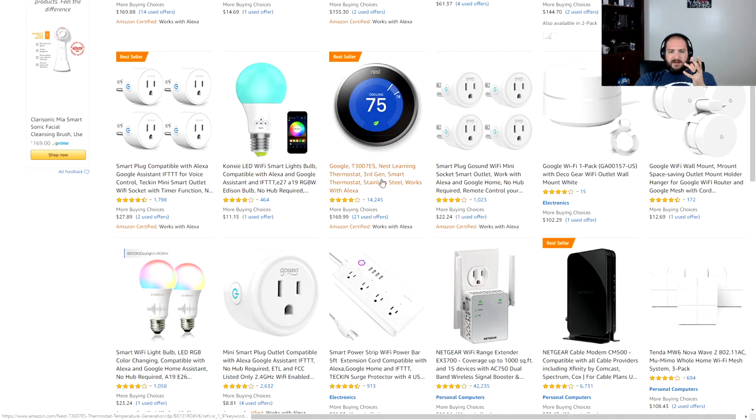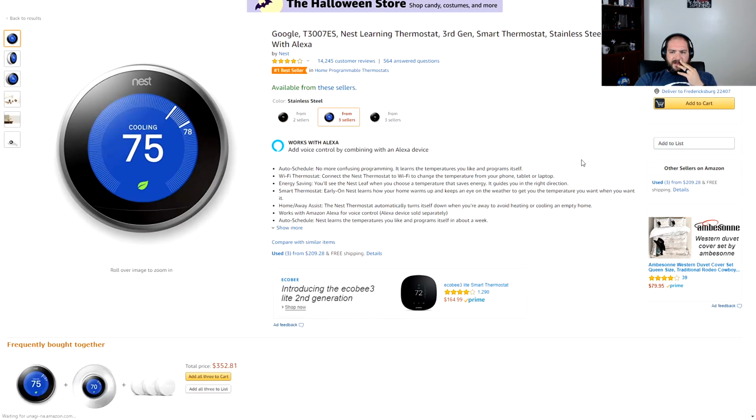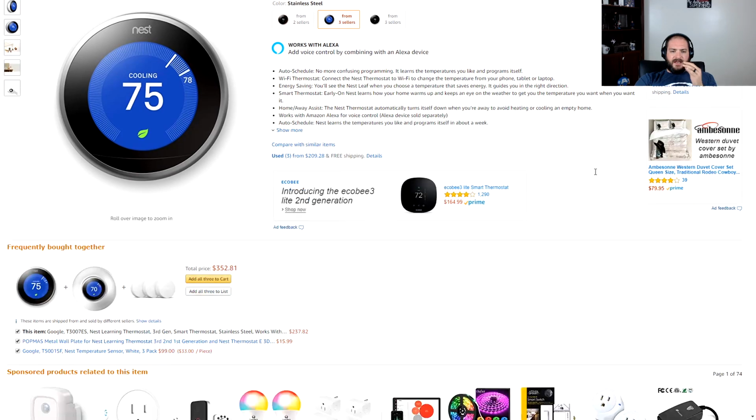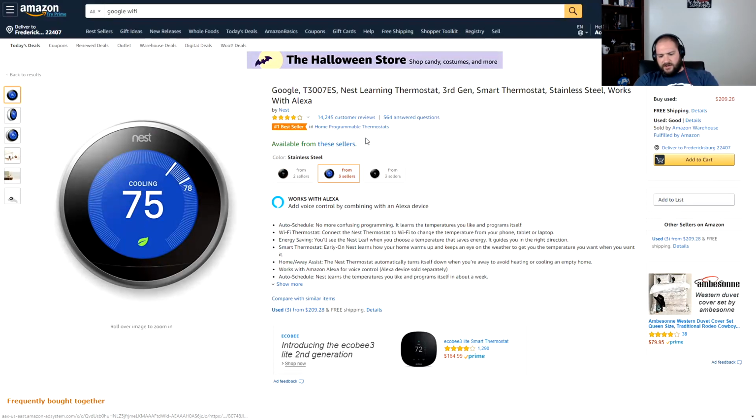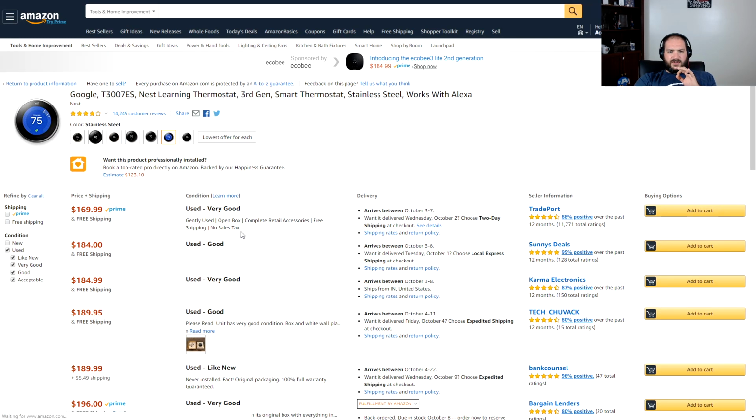So, okay, right here. Here's a 3rd gen Smart Nest thermostat. Ooh, why did it show that low price and then it changed? It does do that sometimes, and I'll show you what I'm talking about. So when you're right here, see it showing $169.99. Let's go to all used offers. Okay, so there it is. But this is going to be coming from a third-party seller.